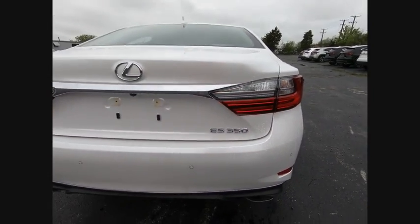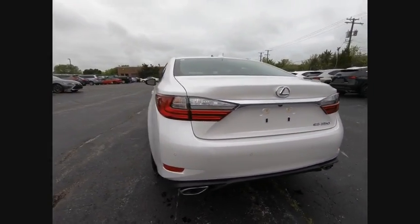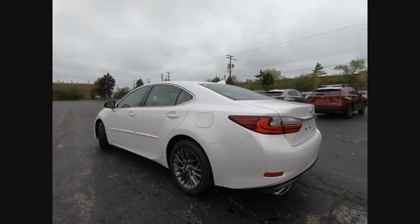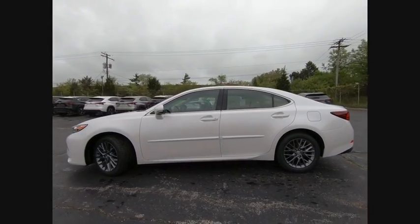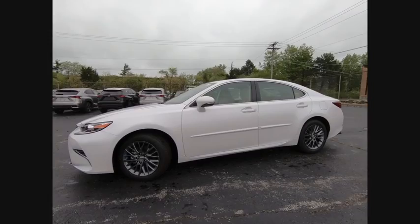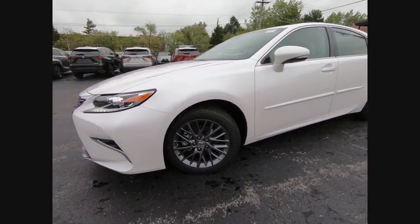Here are some of this vehicle's great options: traction control, stability control, fog lights, power brakes, child safety locks, trip computer, clock, rear floor mats, electronic brake force distribution, cargo area light.